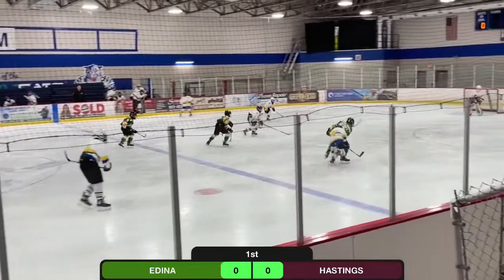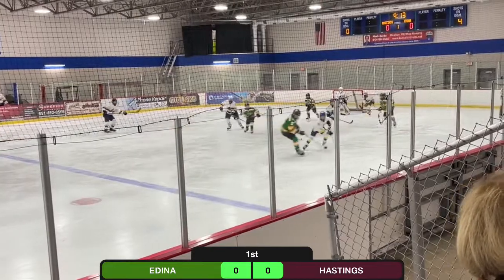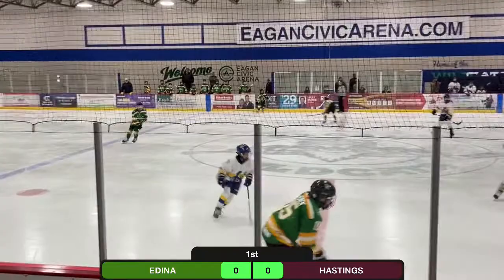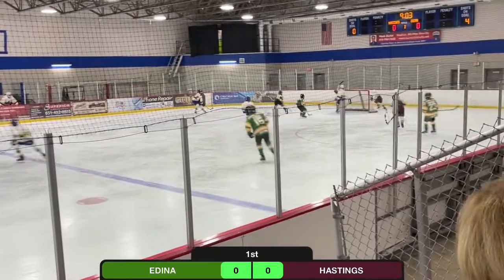That's Heinen up to Bancroft. Bancroft at the top of the circle. His shot. Blocker save. Loose in front. Tell you, this Edina team generates a lot of shots. Continuing what they started yesterday. This is Heinen pushing it forward to Bancroft. Gets by him. Goes all the way down.